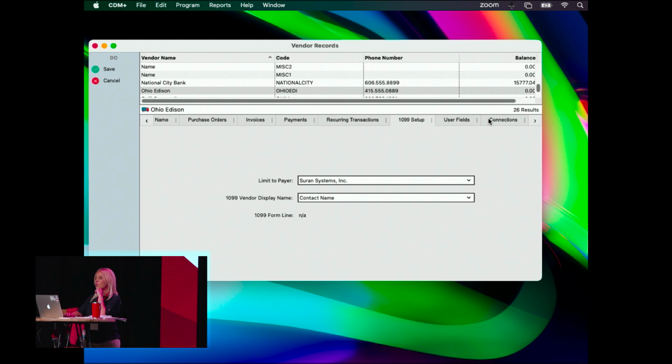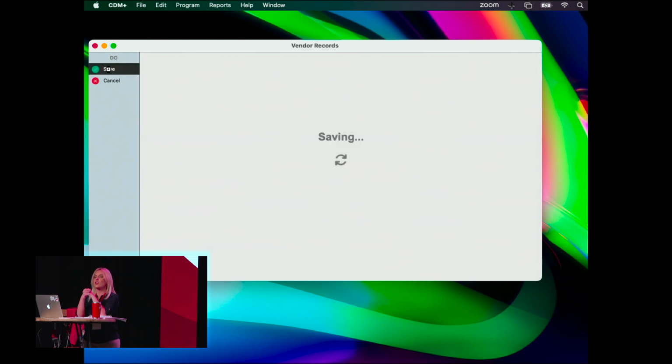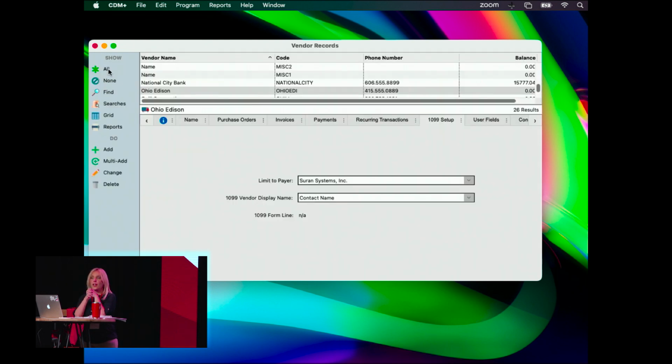And then, of course, we have our user fields and connections, same thing that we've been talking about this week. Any questions on setting up vendors, recurring entries? Yes, ma'am. Yes. Question is, is there a way to merge vendors? Yes, there is.